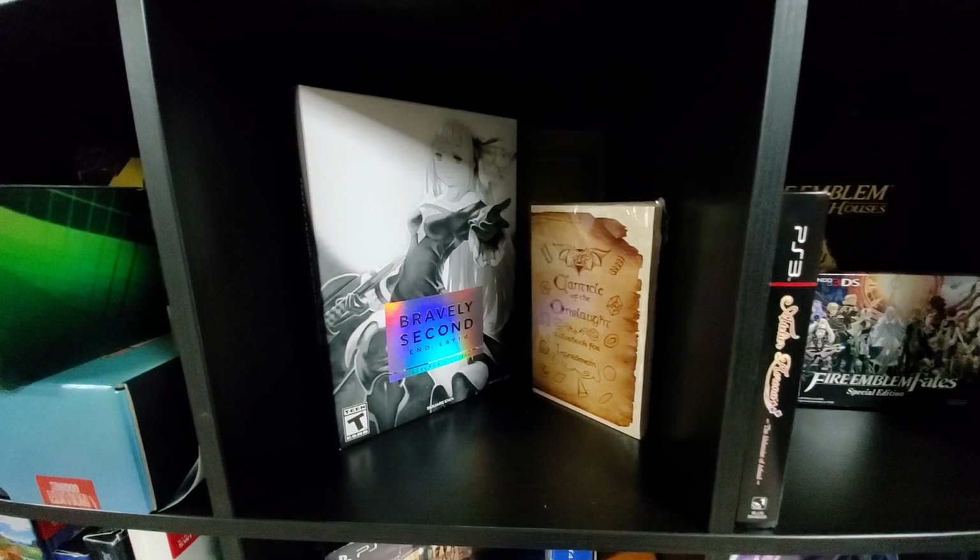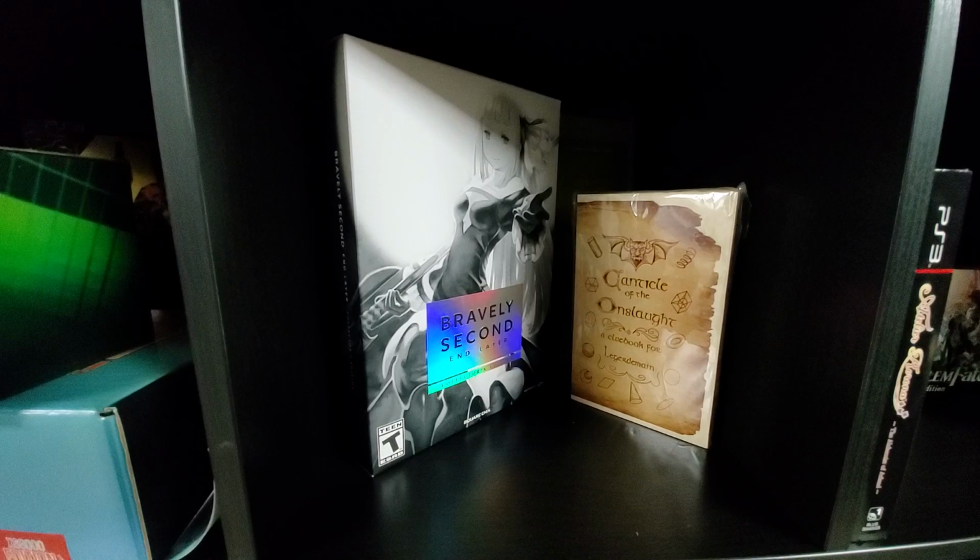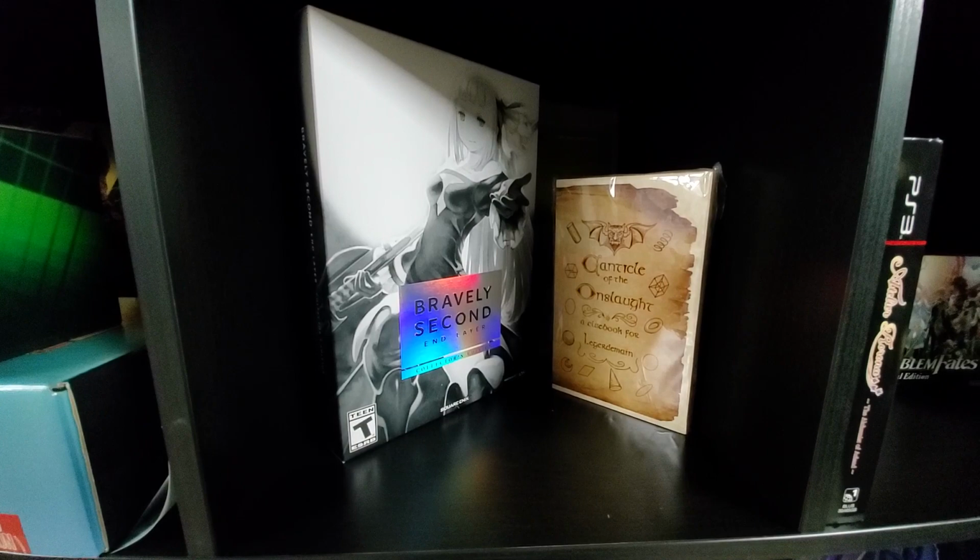Here we have Bravely Second, the collector's edition. I did not like the Bravely games. I didn't like Bravely Default. I didn't like Bravely Second. The little chibi characters just didn't do it for me, and I felt like the game was just wasting my time. So much grinding, and the characters were annoying and constantly yelling all the time. It was really a turnoff.